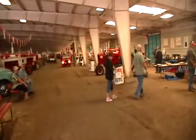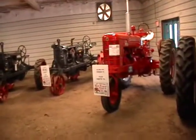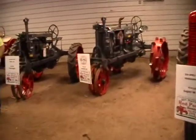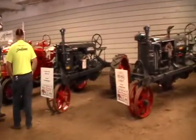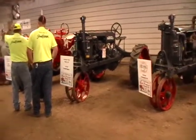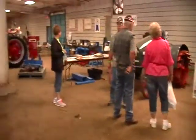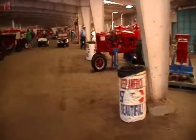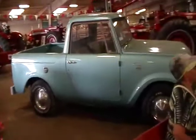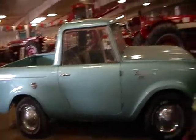Along this right-hand side here, it's going to be kind of a mixture of tractors and dealer displays. Super MTA, an F20, oh, sorry, F30, and a regular. So we're going to be kind of panning back and forth here. Here's a really sweet looking Scout, all-wheel drive. Looks like a fairly recent paint job on there.